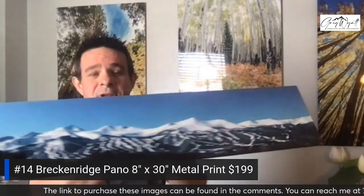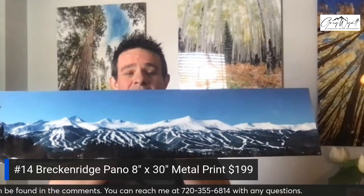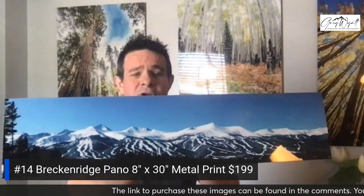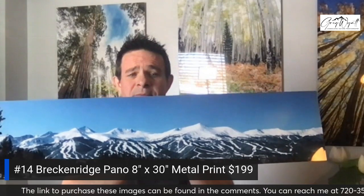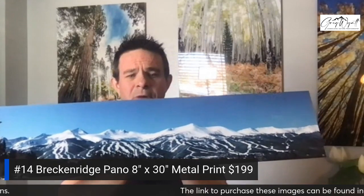But after that, I went skiing, and I ended up going back to that spot and creating this beautiful pano of Breckenridge. So this is an 8x30 metal print with a nice hanger on it. I think it fits in a lot of little spots that you really couldn't get a big picture in, maybe above a window or something like that, maybe in the bathroom. So this is my Breckenridge pano, 8x30 metal print. This is $199, and I believe it's over $300 on my website.